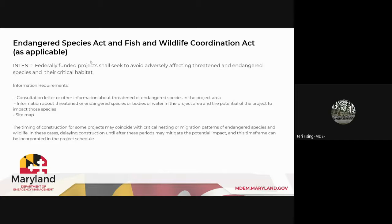So for the Endangered Species Act and the Fish and Wildlife Coordination Act, as applicable to relevant projects, the intent of the law is that federally funded projects shall seek to avoid adversely affecting threatened and endangered species and their critical habitat. The kind of information you need, again, is a consultation letter or other information about threatened or endangered species in the project area, information about threatened or endangered species or bodies of water in the project area and the potential of the project to impact those species, and a good site map. The timing of construction for some projects may coincide with critical nesting or migration patterns of endangered species and wildlife. In these cases, delaying construction until after these periods may mitigate the potential impact, and this time frame can be incorporated into the project schedule.